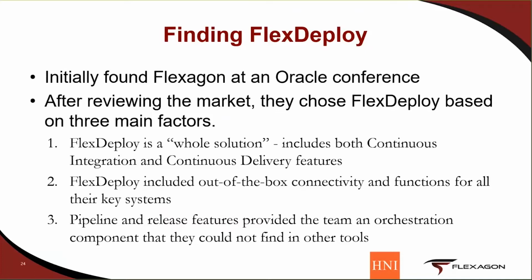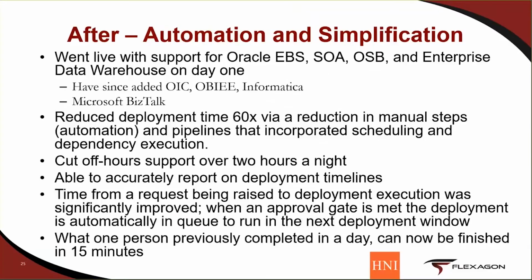For me, leading that initiative, the first factor that really pushed us towards FlexDeploy was that out of the box it's a whole solution. It has CI/CD capabilities. It talks to multiple systems that we need out of the box. And really, I didn't have to implement a number of different solutions just to get up and running. The out-of-the-box capabilities that it had, especially in the Oracle space, were head over heels better than any solution that we had seen prior. And then we really wanted to bring in the orchestration capabilities to address a lot of our concerns around consistency and build once, deploy many. The pipeline and release capabilities at that time for that version of FlexDeploy were far and ahead the best ones we could find. So we started our journey into FlexDeploy.